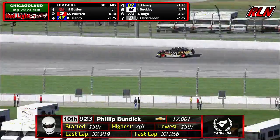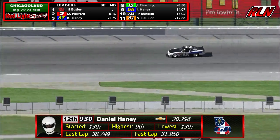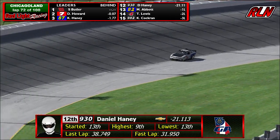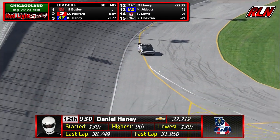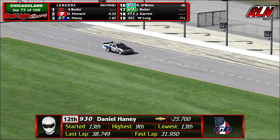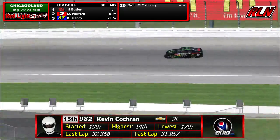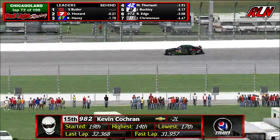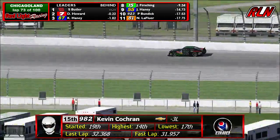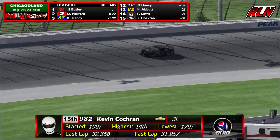We got 12th Daniel Haney at the 930, one of the Haney guys. We like to call them Team Haney. We got 3 of them going now. Yeah, we got father, son, and cousin. So yeah, 3 Haneys there. I think they should put it on the car. Mind you, they're all running pretty close paint schemes. And rounding out the last driver, we got Kevin Cochran on 982. So I'd like to see these guys showing up every week for sure. Yeah, we're definitely glad to have them. They are what we needed to kind of round out this league, and they seem dedicated, and they seem like they're having a good time, and we do appreciate their attendance.